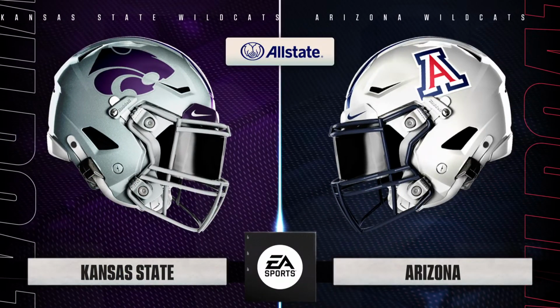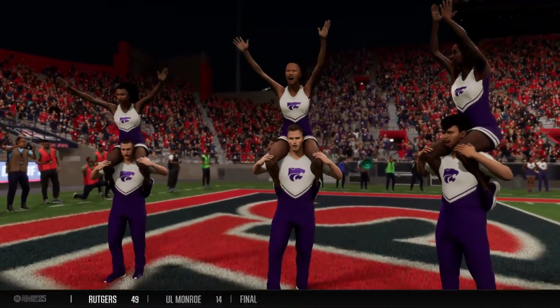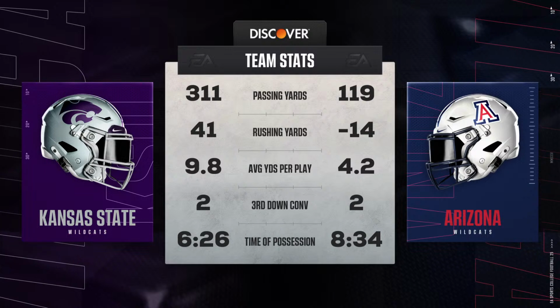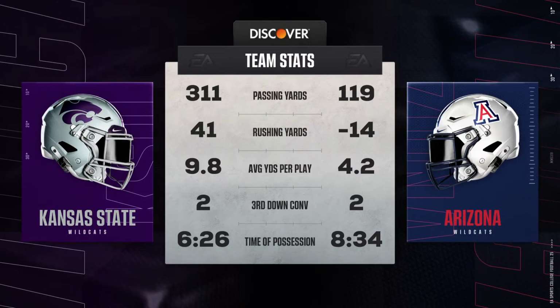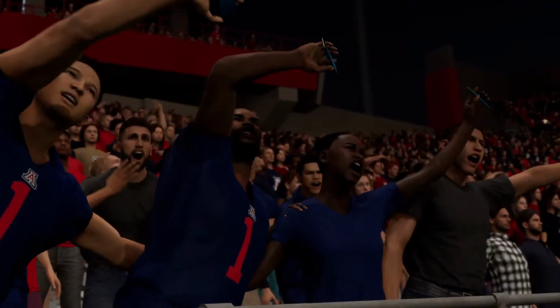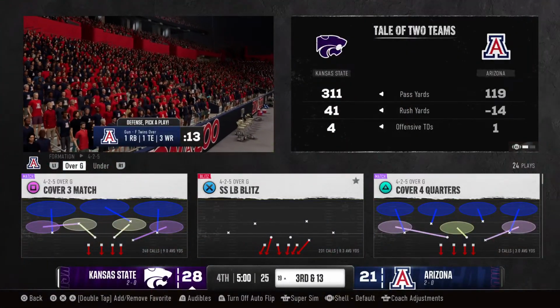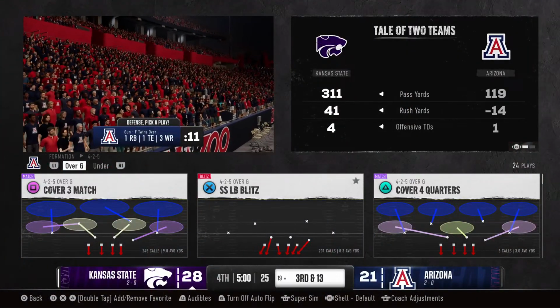Guys, it's Kansas State who carries the lead into the quarter break. They've done the work to build a nice cushion. Now to bring it home as we check out the stats after 3 quarters. One more period to go to see who can make the winning plays and come home with the victory.